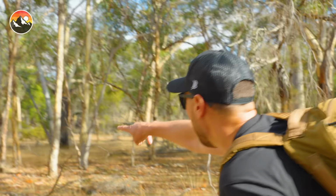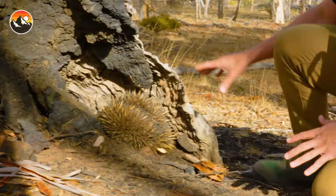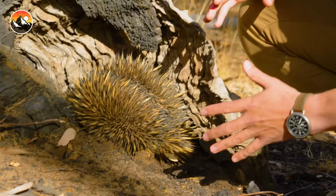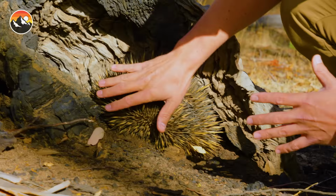Oh, right there. That's an echidna. Look at that. Ho ho! Yes! That is what we have been looking for all morning long. That is Australia's spikiest creature, the echidna. And it is, yeah. Wow, that is sharp.